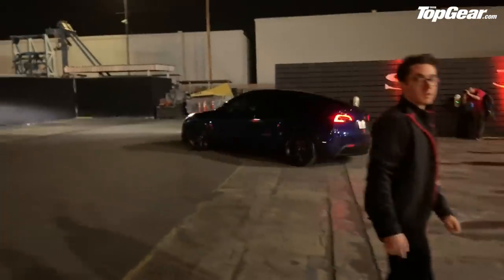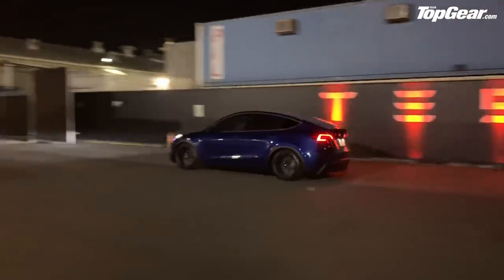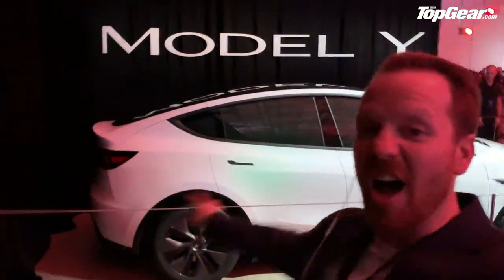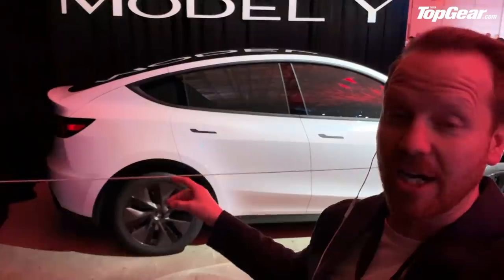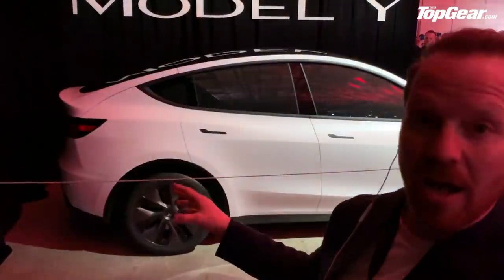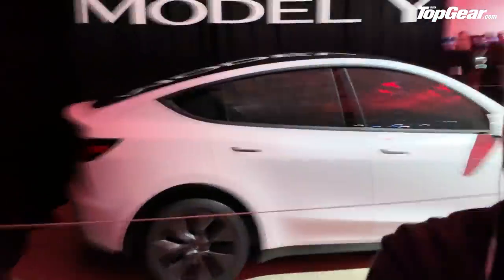So anyway, tick, tick, tick. We've got the full Tesla launch experience. We've been for a ride in the car. Let's go inside and see if we can actually poke around the new model. All right, I've located a Model Y. This is our chance to have a bit of a closer look at the new car. Again, apologies for the quality, but I'll do my absolute best. Let's turn this camera around so you can get an actual look at it.